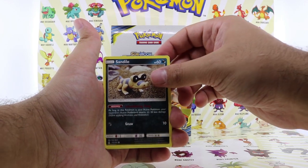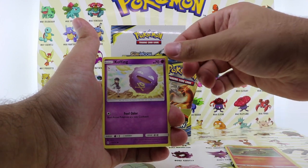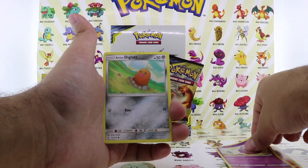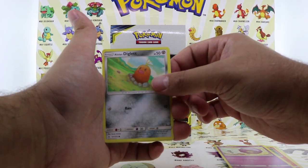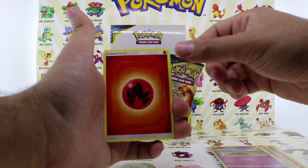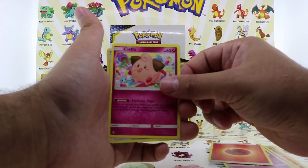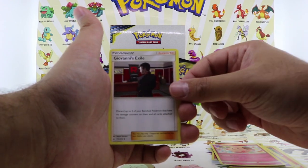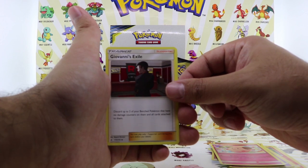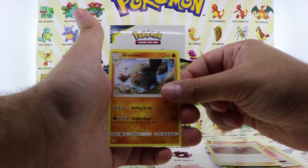We got a Sandile. Koffing. Wow, that looks beautiful. Alolan Diglett. Zubat. Fire Energy. Cleffa. Giovanni's Exile. I'm not sure if they have this in a full art form, but if they do, I definitely want that. Graveler.